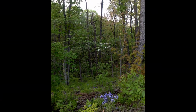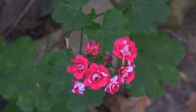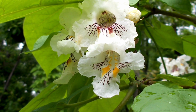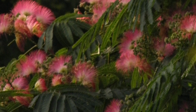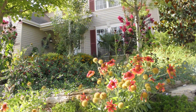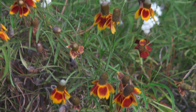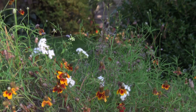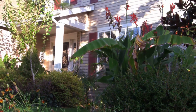The woods themselves are blooming in the spring, and so are my geraniums. And of course, the catawba tree. Can't beat those flowers, except maybe by the mimosa trees, which have their own showy flowers. And you just can't top nature, especially when I get to control it the way I do. And the front of the house, the back of the house, it's kind of like the way I want it to be. But who knows what the next few years are going to bring.